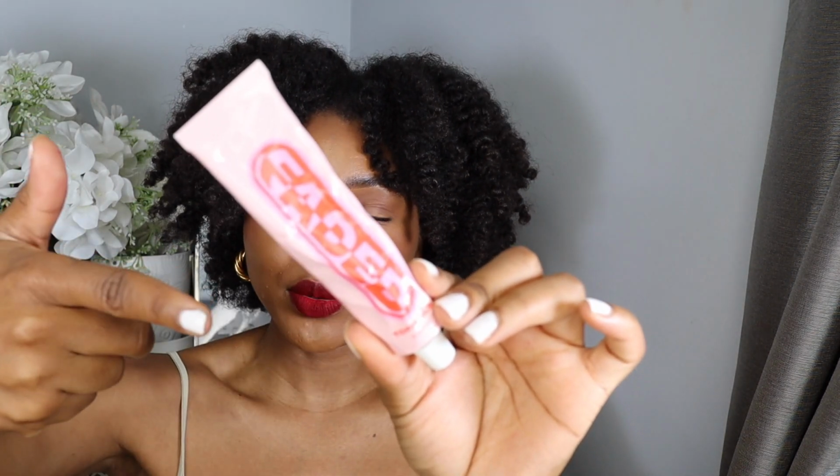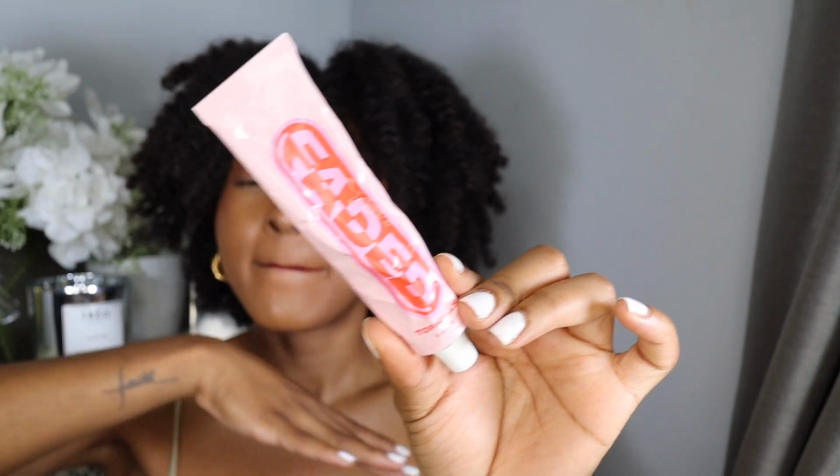So I've been using this and I really love it, and I would highly recommend it for anyone who is looking for a product that is sold on the market, because a lot of skincare that I use comes from my esthetician, and she doesn't sell products to clients who are not hers. So whenever I find goodies that you guys can just go ahead and purchase, I'm always happy to share them with you guys. So this is one of them, Faded Topicals. Pick it up, period.